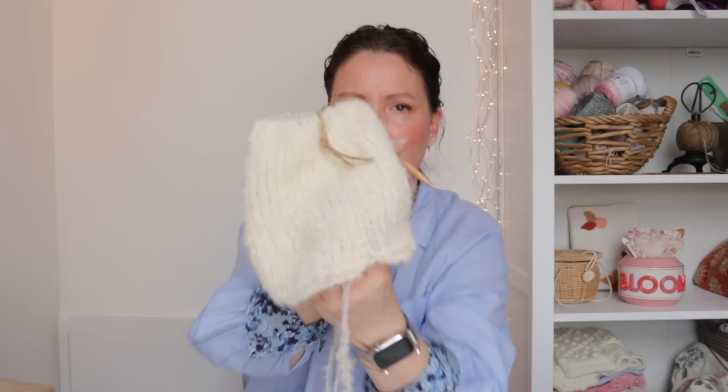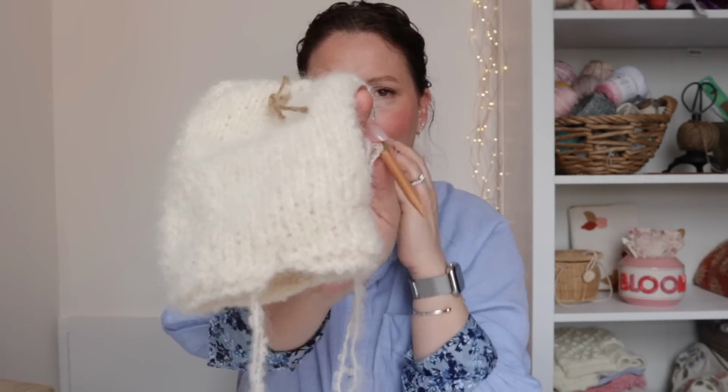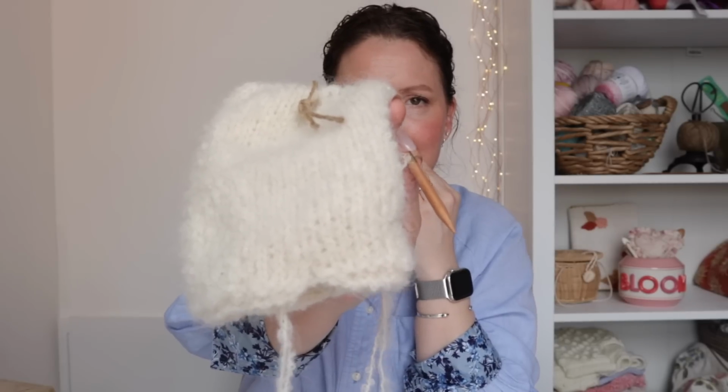And it felt like I hadn't joined, so I think my stitches were either really loose or I was just somehow working backwards and forwards. Anyway, I got it together.